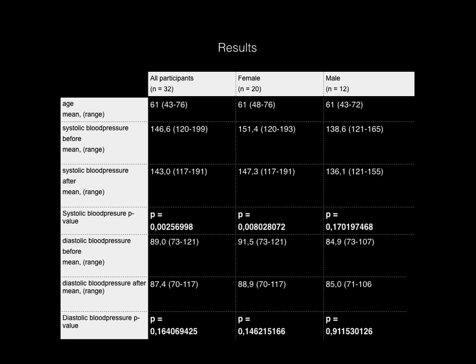Results. The study shows that for all participants, the decrease in systolic blood pressure measured before and after treatment is statistically significant. P-value is 0.0027. There's no statistically significant decrease in the diastolic blood pressure. P-value is 0.1641.